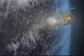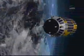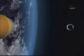15 minutes and 11 seconds into the flight, the second stage, which is the final stage of the rocket, will separate. At this point, HTV is flying with its own propulsion system, and communications will be established with the ground teams.